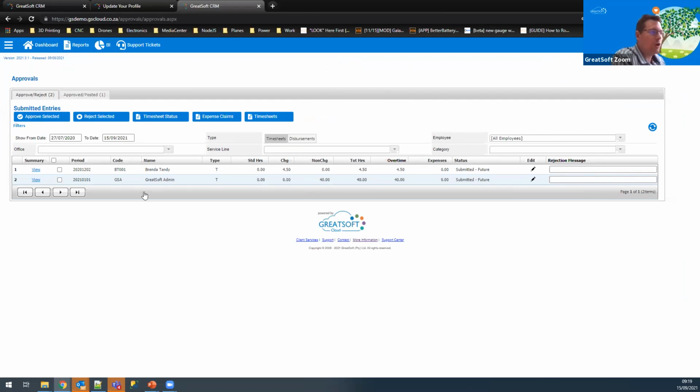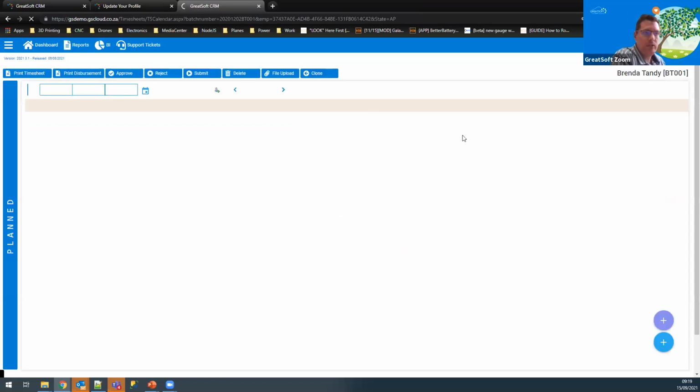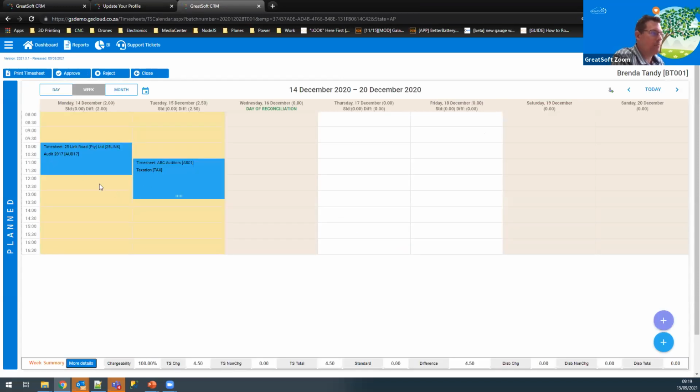Previously, you would have got a big view of everyone's time, and you've only got a summary. Okay, so you've got your 4.5 chargeable hours, and you've got your 40 non-chargeable hours. If you ever wanted to go and actually see what this time was, you would have had to go to edit to go into the timesheet. And by all means, you can still use this. It will go into the time, exactly the time that was captured. So here we see the time that was put in. And from here, you can still approve and reject the time as needed.